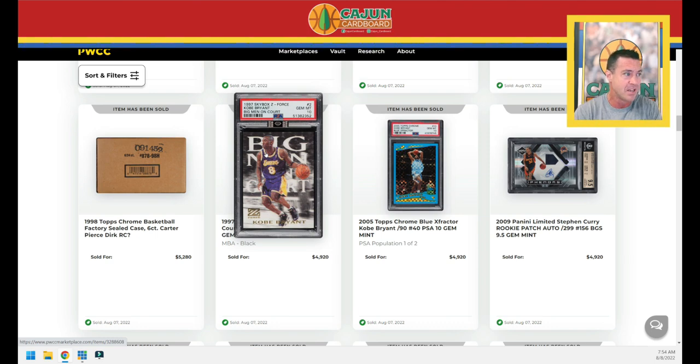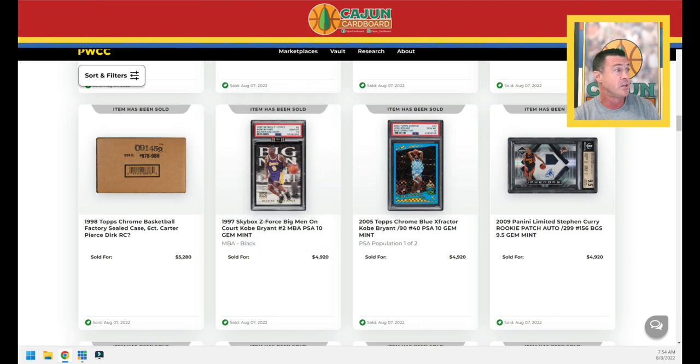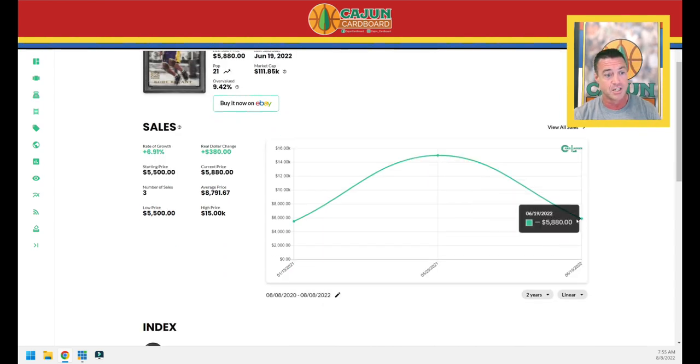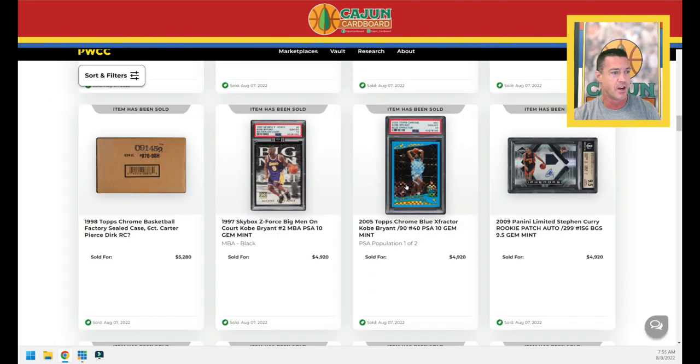Black sticker, PSA 10, Kobe, Big Men on Court. I'm guessing is probably a Pop 1 card with the black sticker. I don't know how many people have tried to get these NBA certified for this particular card, but it's not a hot pop card, as we saw right there, just looking at it. Where was it? There it is. Pop 21, right? So this is probably the only one with the black sticker. Correct me if I'm wrong. If somebody has another one, I apologize. But great pickup there for any Kobe collector.